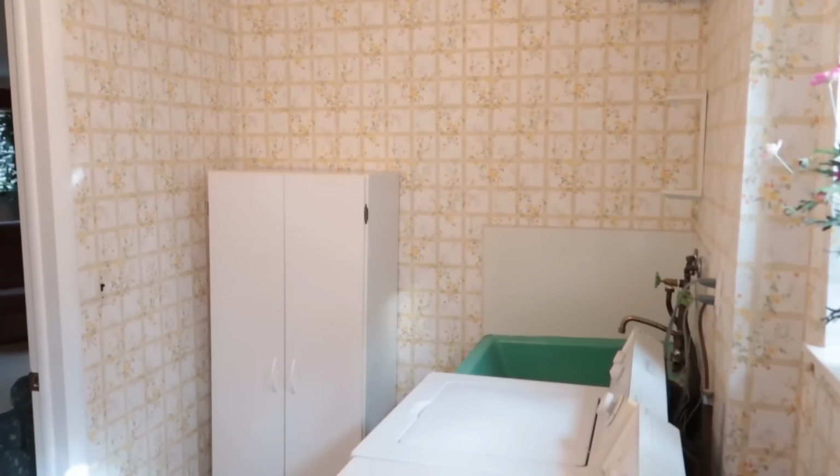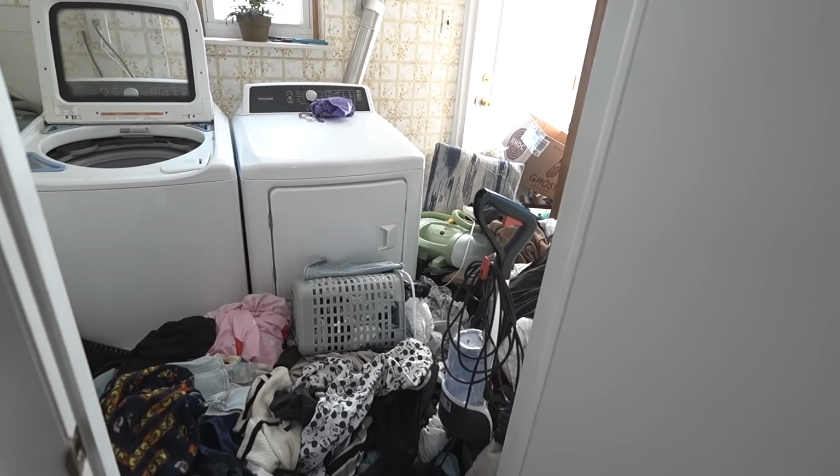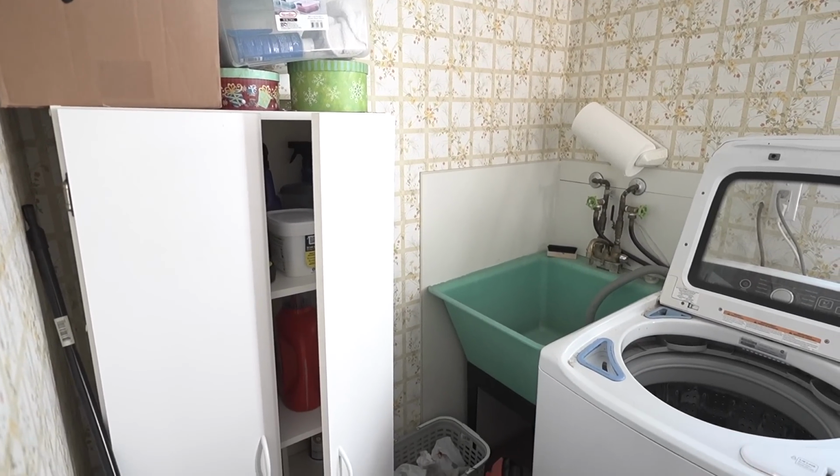In today's video, we're going to be tackling my laundry room back there. I'll show some pictures of what it looked like when we very first moved in here, and also some pictures of what it's looking like right now. So it's an atrocious mess. Like, it's literally a trash can in there right now. You can just call it a trash room is what it feels like.